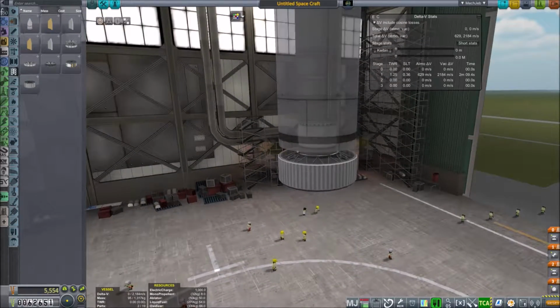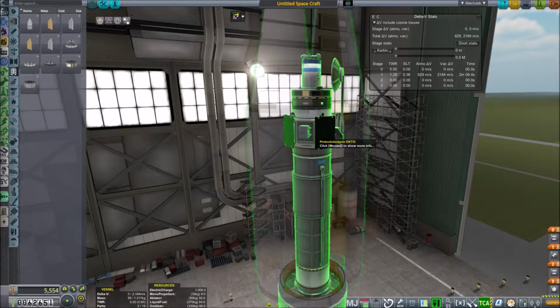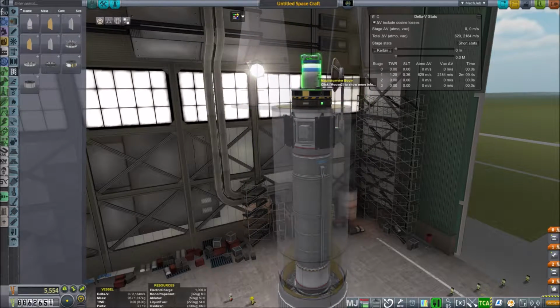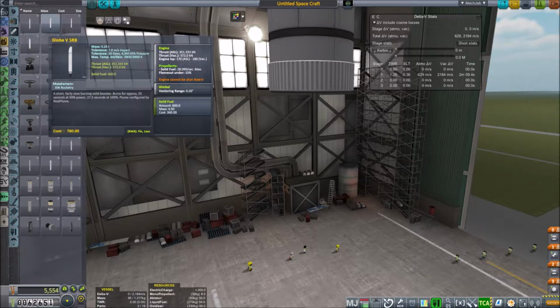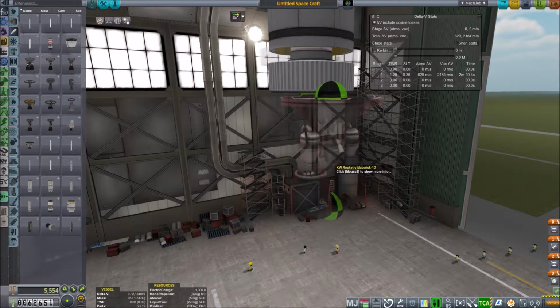There. Yeah. You know, now we got a rocket. See, we got everything on here. Got some solar panels, got some batteries, got some RCS, science experiments, a couple antennas. Where are we at here? We're at 19 of 30. So I think what we'll do is, do we have a pretty good sized engine? We do.